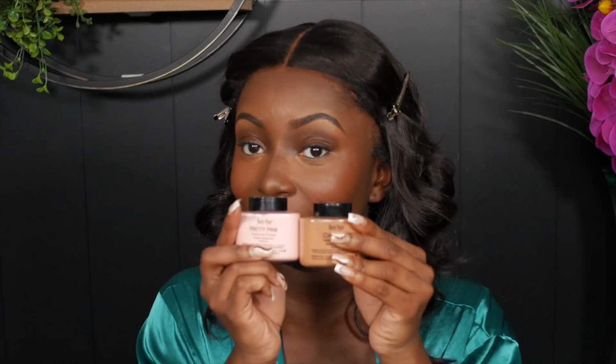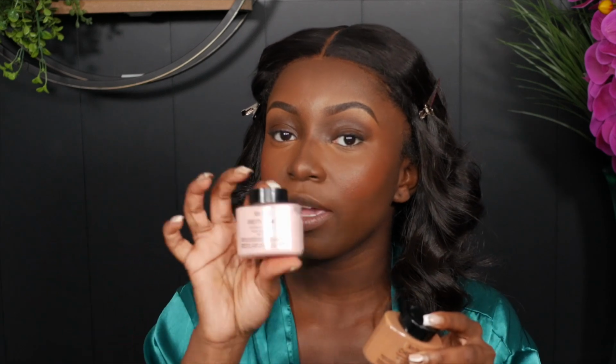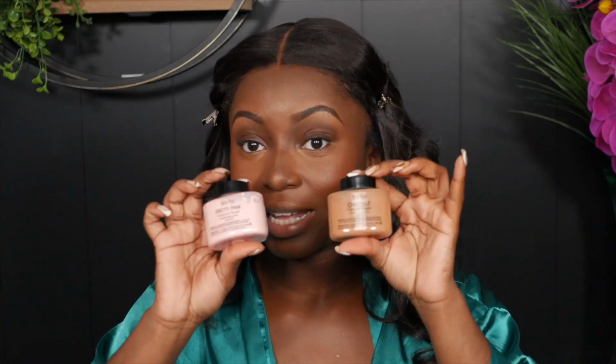So when it comes to powders, my two holy grails that I love using and like to mix up are these, all right? This is the Benign powder in the color Chestnut, and I like to mix it a little bit with the pretty pink. Yes, the pretty pink will get you right. Y'all, TikTok put me onto this, and ever since I've been in love, I've been a fan, I've been a stan, and that's it, all right? But yeah, I like to mix these two up just a little bit.